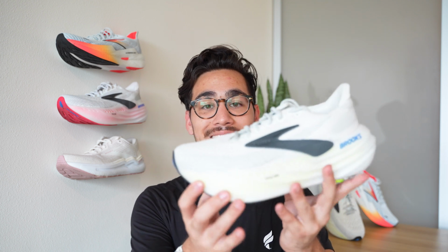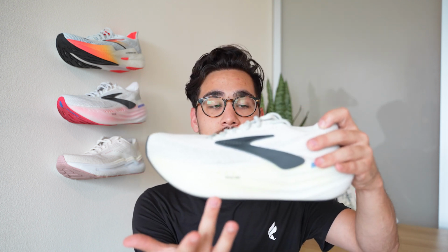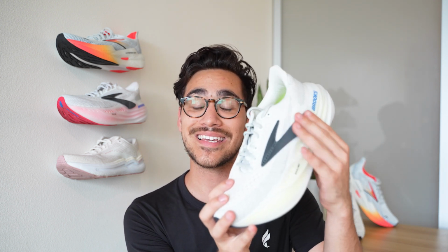This rocker system is what Brooks calls their GlideRoll system. So as you can tell, the geometry of the midsole here is actually really aggressive, especially in the forefoot. It's quite flat here from the heel to the midfoot, but then it has this really nice aggressive rocker toe off. The midsole of this shoe kind of cradles in and is shaped like a boat. So you can see that there's really high sidewalls on each side of the midsole. This is just going to add a cradling system, which is going to add more stability to the shoe.